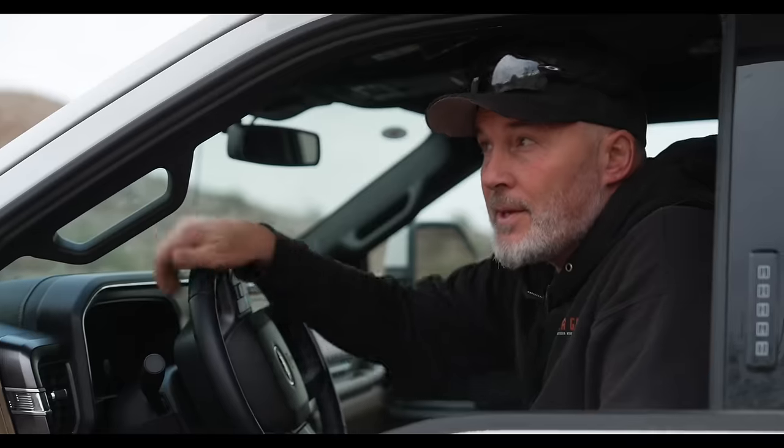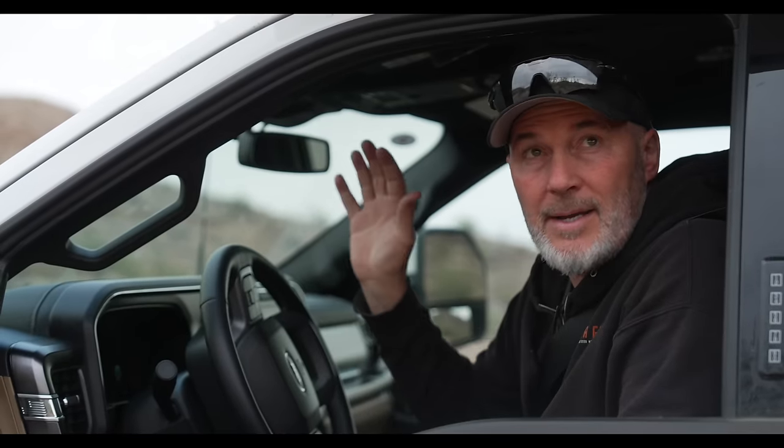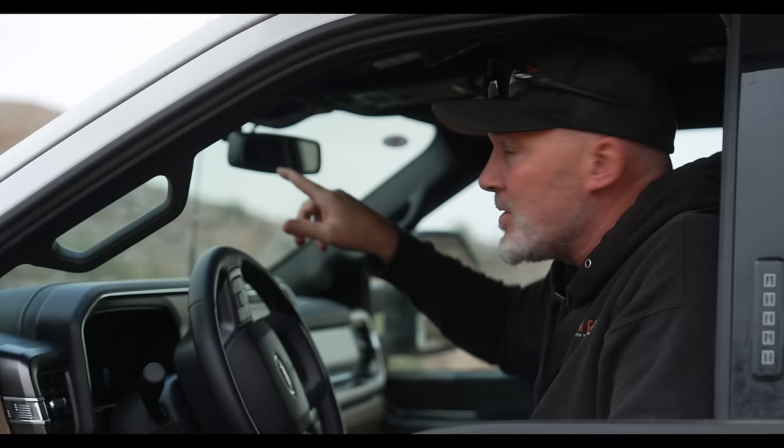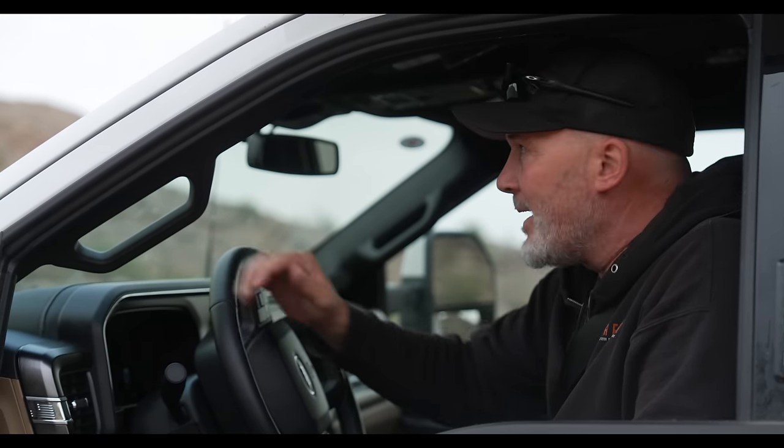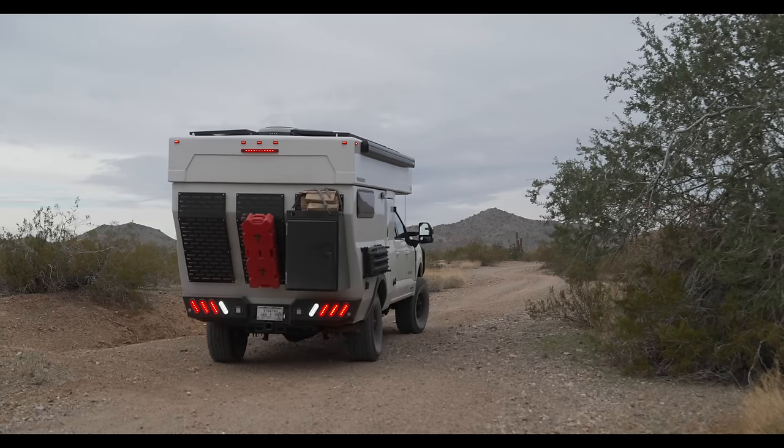So one of the really cool things about this area is that there's old mines all over the place. So we've just come across a mine here. Carol's already out walking up there, and I'm just gonna park the truck and then we'll go for a hike, see what we can find.